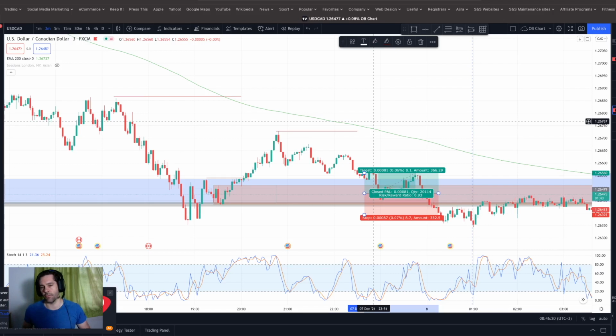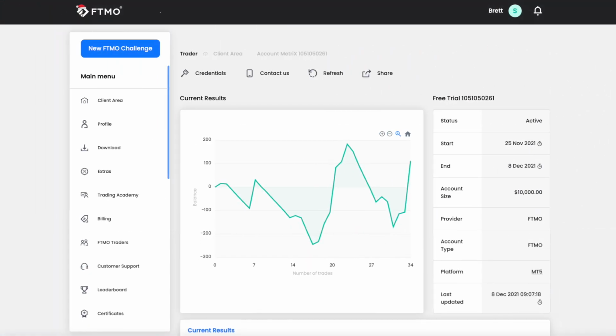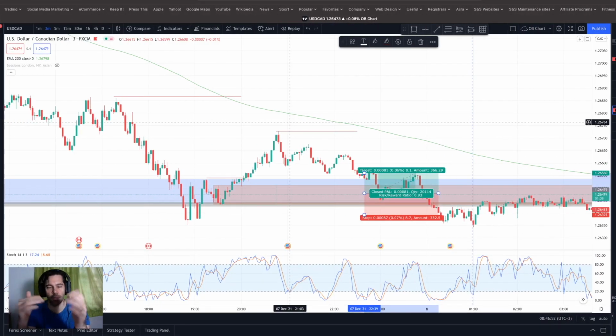So we ended up making 150 yesterday, which jumped us back up to, I think, about 120 something over the starting balance. So we came back from 200 down to, I think, making about $400 in the last week. So just in the last 5 days, we almost made enough to pass the challenge if we didn't mess around with this one. So what I'm going to do is start the trial again.